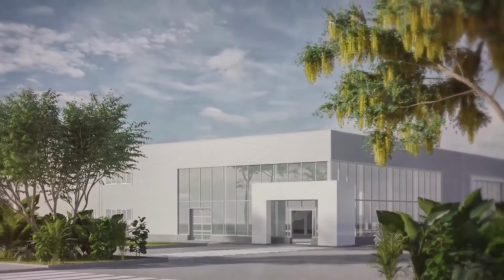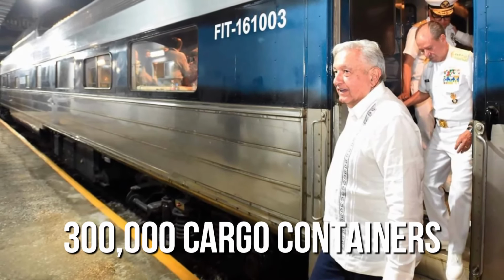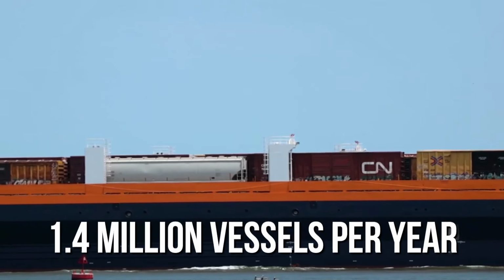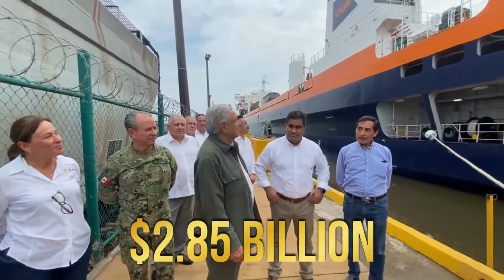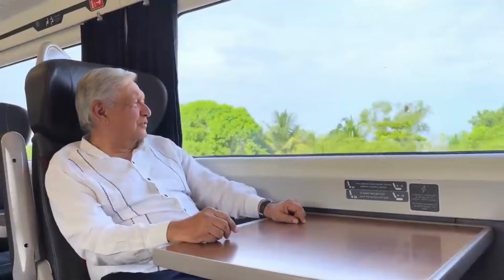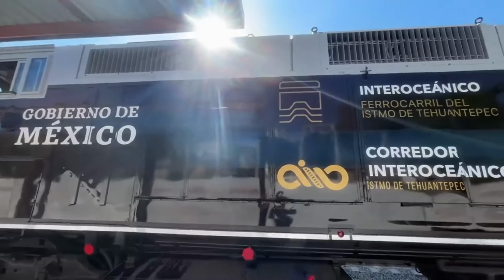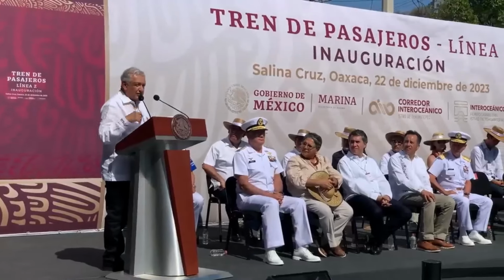By 2028, the corridor will be used by 300,000 cargo containers, and by 2033, that number is expected to more than double to 1.4 million vessels a year. The government's announced an investment of $2.85 billion in the project. According to project coordinator Adiel Estrada, the railway link has created 800 direct jobs and some 2,400 indirect ones. Once fully developed, it has the potential to contribute between 3 to 5% of Mexico's GDP.